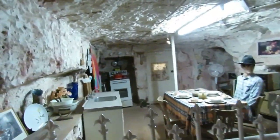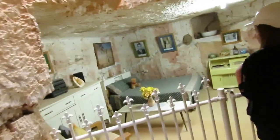The full setup, guys. Look at that. How crazy cool is that? There is actually... I'll try and find one of the local real estate listings, and I'll actually show you how much it costs to buy an underground house out here in Coober Pedy, because you can actually buy them.